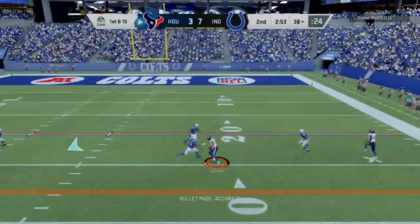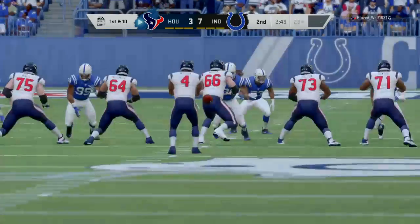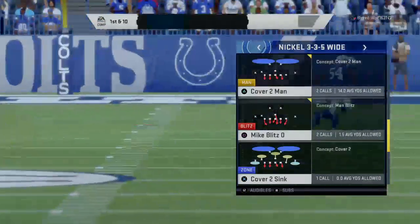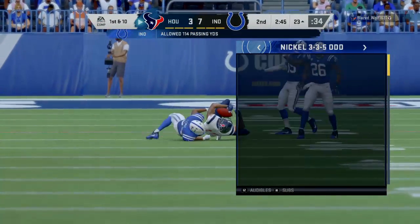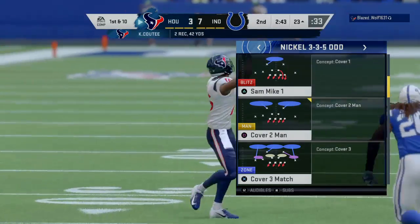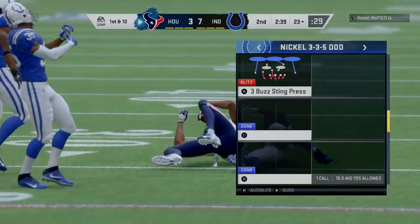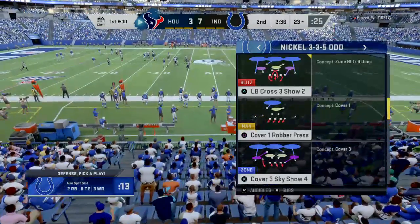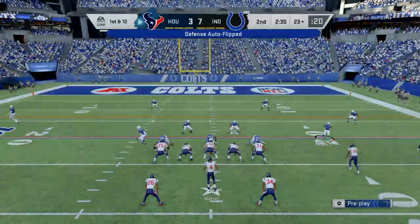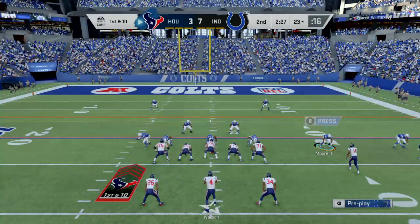After the interception, here's Watson. And he'll find QT on the right side, complete. And brought down, but not before they're inside the 25. They get 14 on that one. Good for a Houston first down. Watson now nearly perfect, 9 of 10 in this first half. It's 1st and 10.